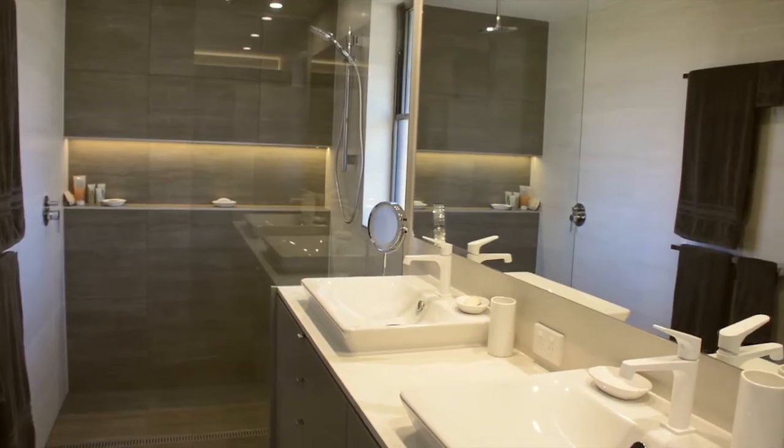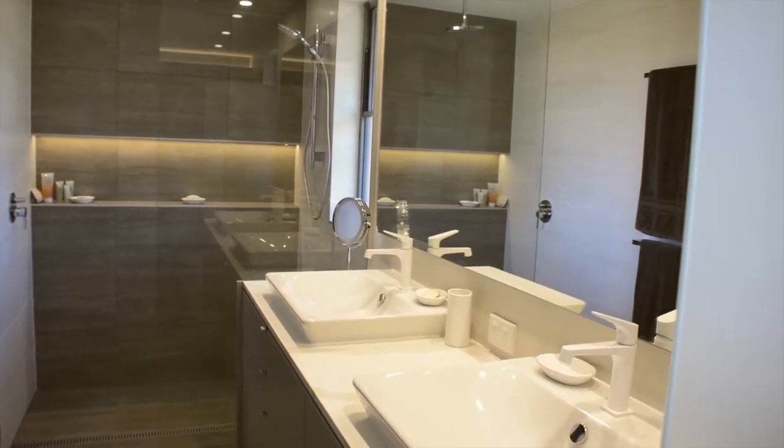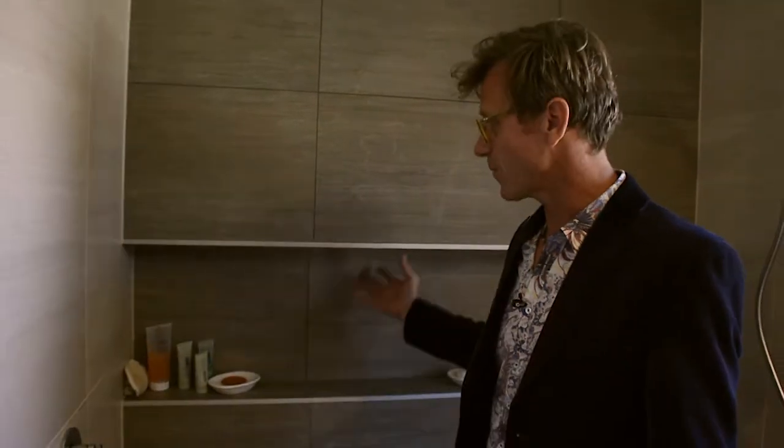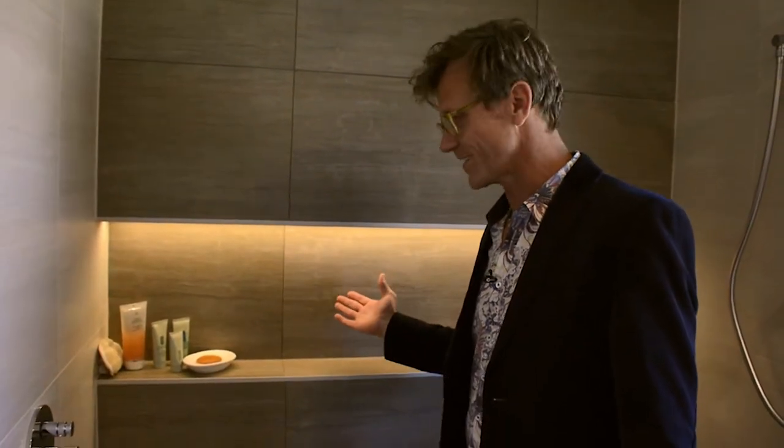So in the ensuite, which is hidden behind the robes, we've got a large shower at one end, a long vanity, and then we've got the toilet hidden behind these frosted glass doors. One of the amazing things that you can do with LED lighting these days is being able to take a recess like this and light it. It makes for a beautiful soft mood lighting.